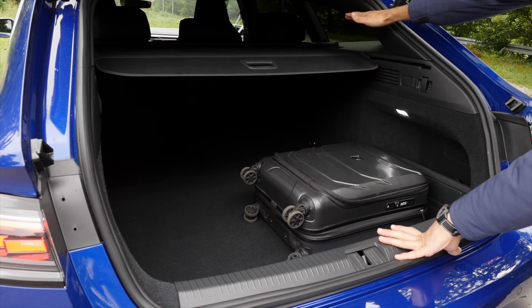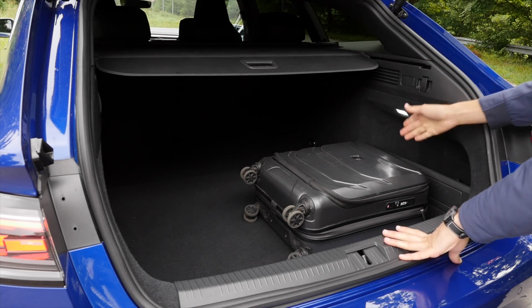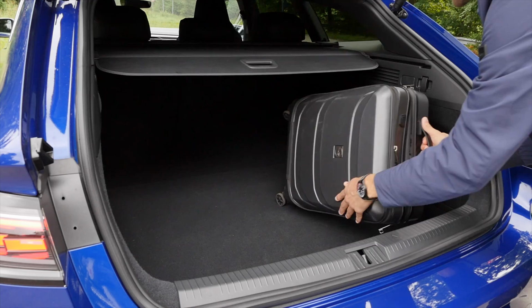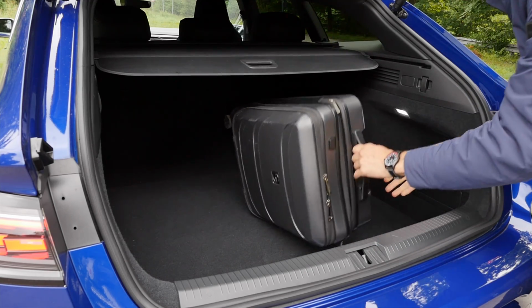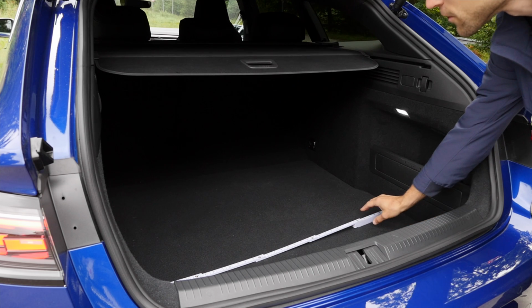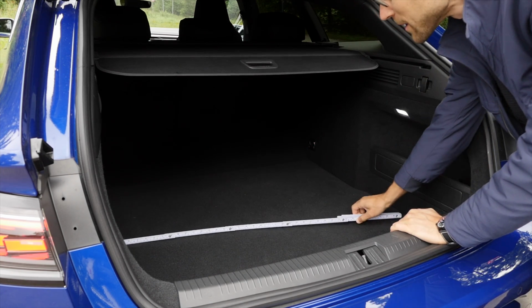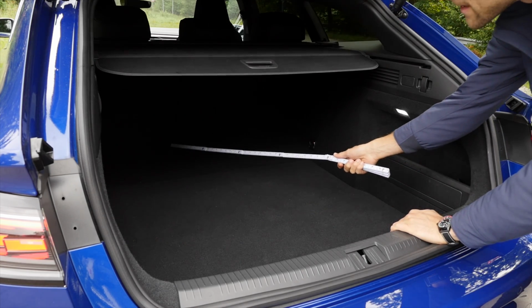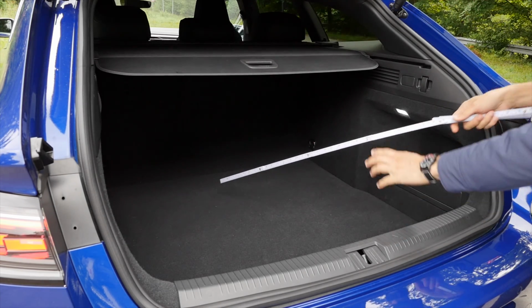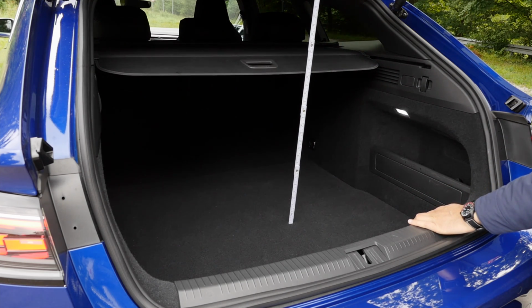But you're just more flexible, like in this area here with the S8, the shooting brake version. Here you can see a cabin trolley fits in easily, almost looks lost. The width is a meter or 40 inches in the front, a little bit more narrow towards this area here. Then it has this kind of step here. That's not the best, but overall very well usable. The total height here is 31 inches or almost 80 centimeters.